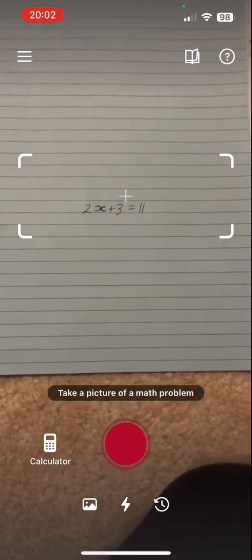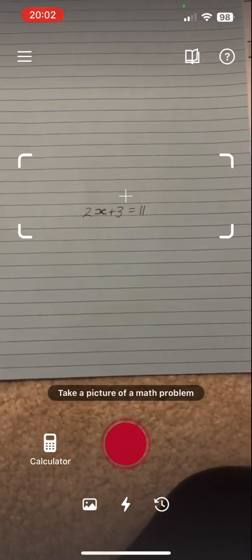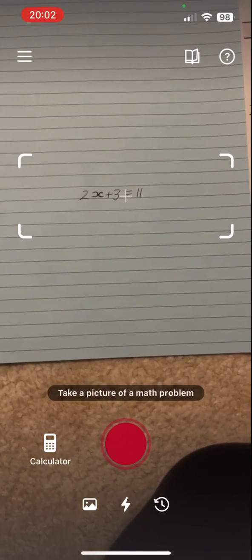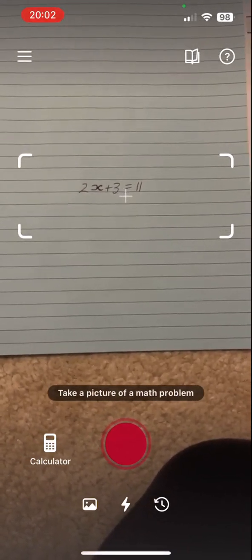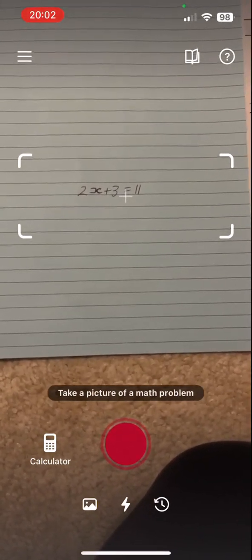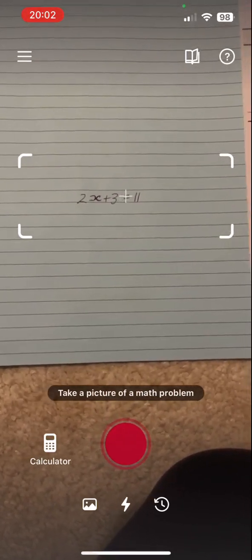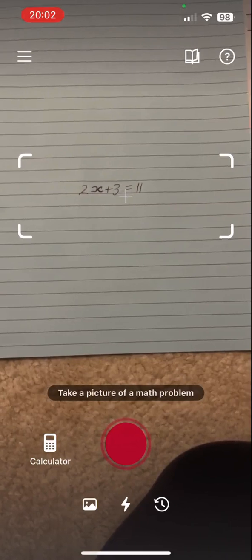It's also a good way of having a look at how the actual calculation process works because it can demonstrate you the steps. It's available on Apple and Android phones, and it's free. There is, however, a paid for version. So let's have a look at it.